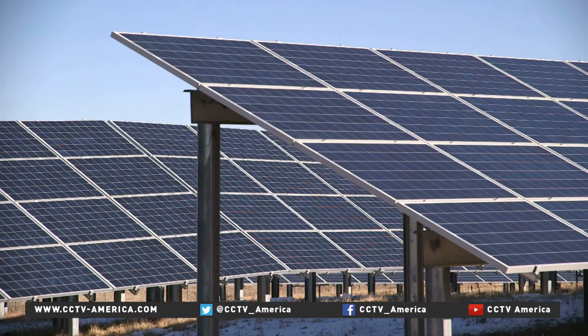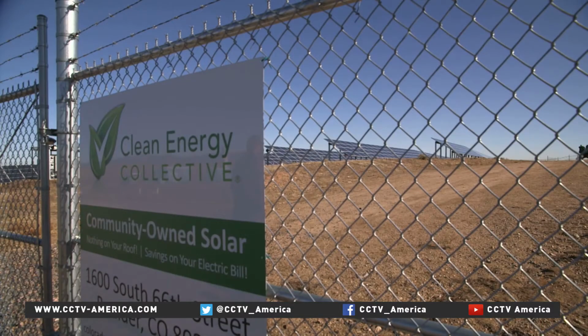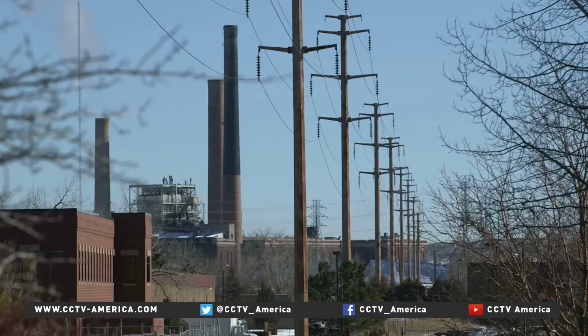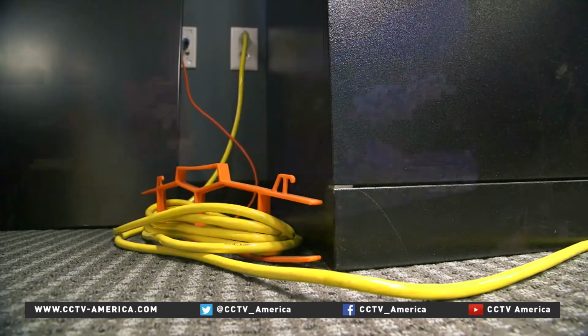Here's how it works. Customers buy solar panels for about $900 US a piece from the company Clean Energy Collective. The electricity generated goes to the customer's current utility, which then gives them credits on their bills based on the panel's production. Eventually, the customers will recoup their initial investment. In some ways, what you're doing is prepaying your bills, and for that, you not only get to do a good thing, but you get a pretty good discount.